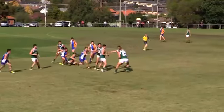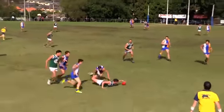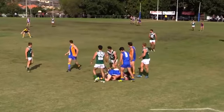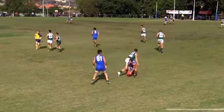A little handball out wide there from Stead finds its man in Clark. Atkins in there again. Clark goes after it as well. Bit of a scrap going on. No clean possession yet. And the umpire's going to call for that one again, or is he going for a free kick? He has. He's played holding the ball there. No attempt to get the ball out.